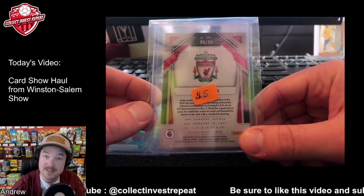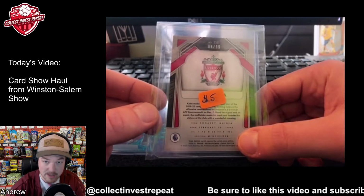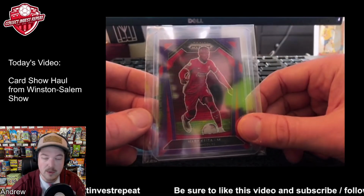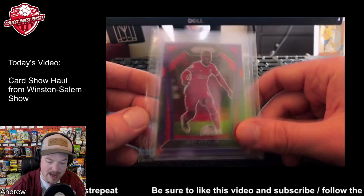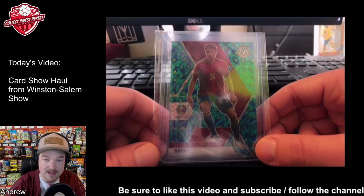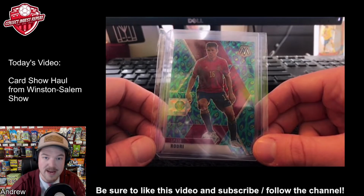These first two that you're going to see were from the same vendor, so this one I ended up getting for $5 as it's marked. So this is a Nabi Keita purple Breakaway Prism from Liverpool in what I would call definitely near mint or better condition, and then we also happened to settle on this Mosaic super short print Peacock, which is Rodri, as you can see, Manchester City player if you're not familiar with him, and for Spain.